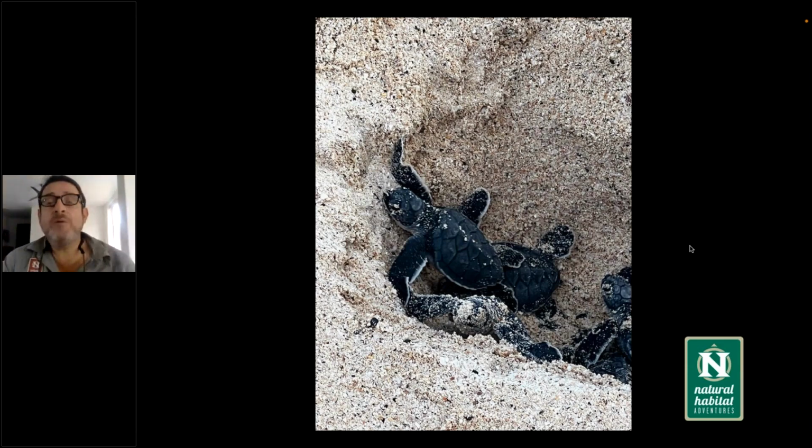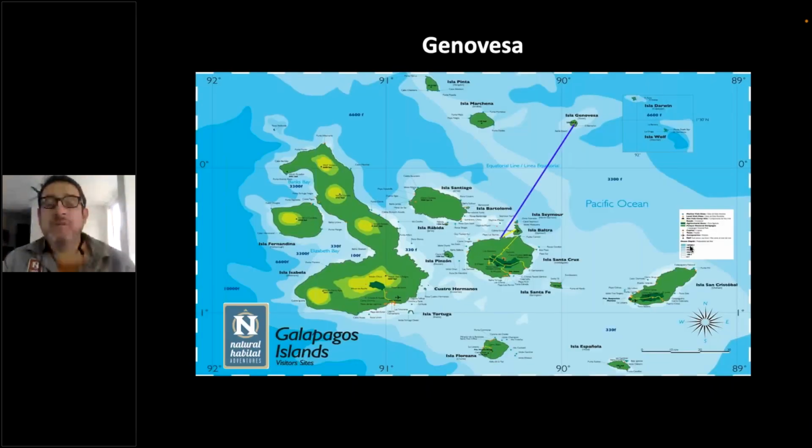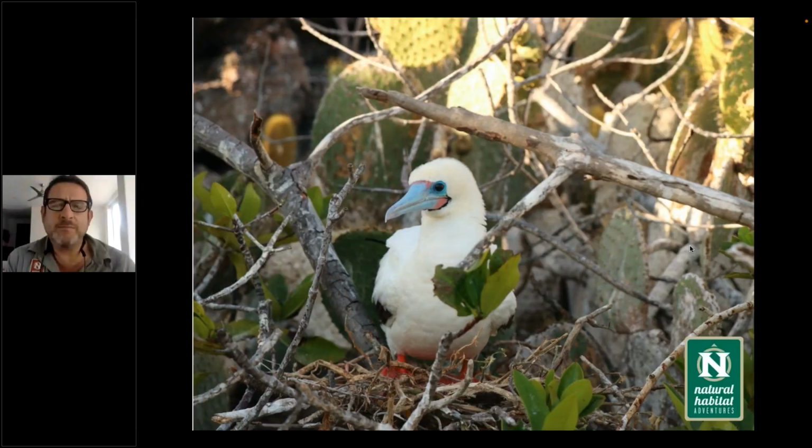Then we move to the north. We move to the island of Genovesa, and this is a wonderful place for seabirds. It's far north, and it's surrounded by deep water, so a lot of the birds that we see here are pelagic foragers. And this is where we find the largest population of red-footed boobies. Okay? And it's probably the only place that we visit where we can see the red-footed boobies.